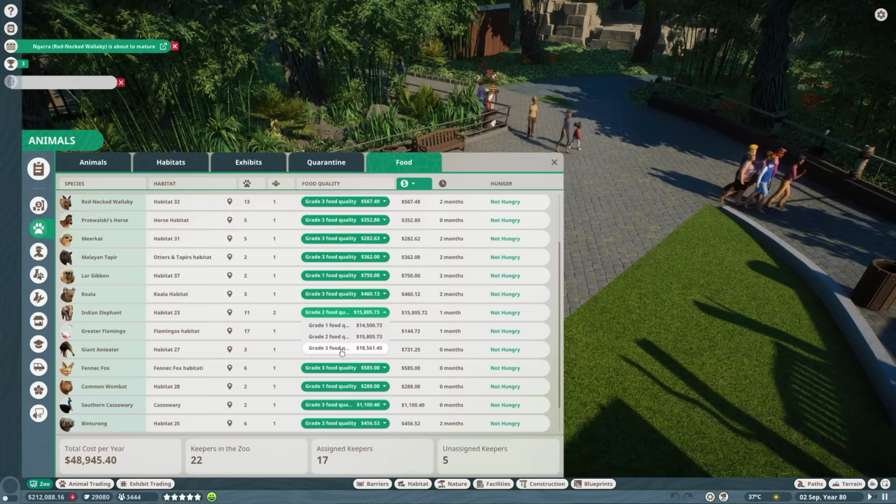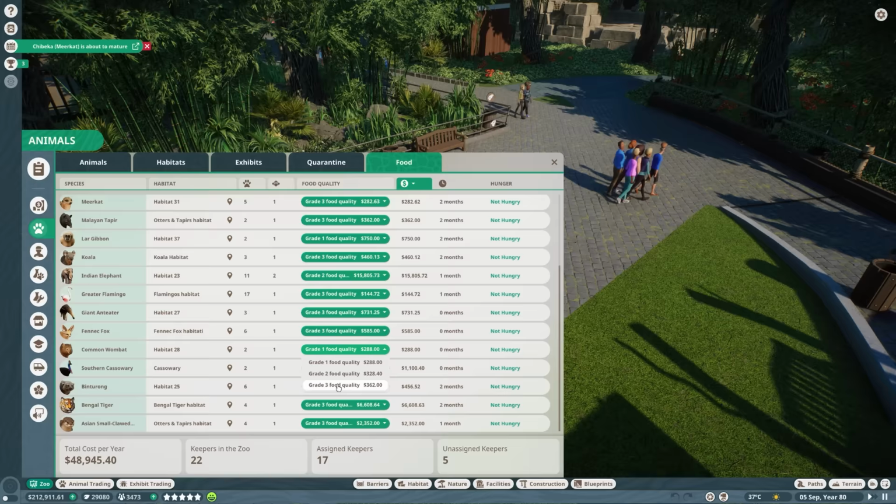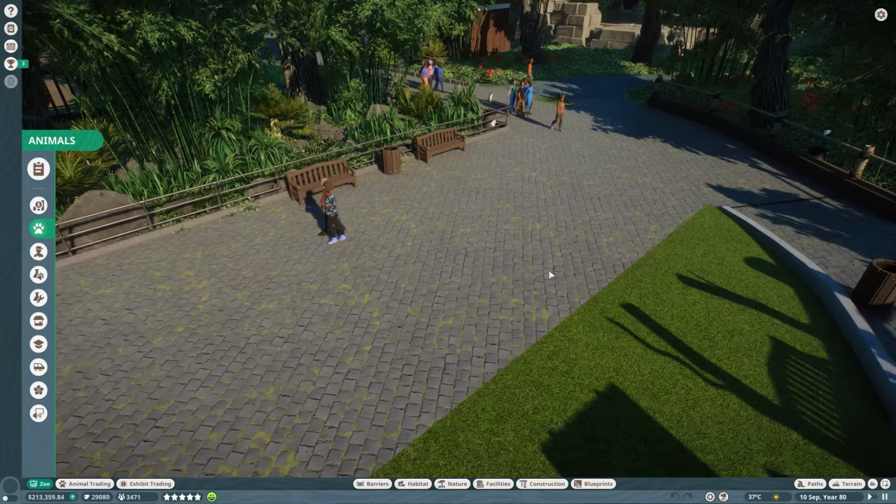Indian elephants are going to be very expensive, so I want to wait a little bit with the Indian elephant just yet. They don't have any issues with breeding and such, so I think it's not really that big of a deal. Oh, wait, the Western Lowland Gorilla. Oh, yeah, that's also a pretty expensive one. So let's just wait with these two before we upgrade their food quality.